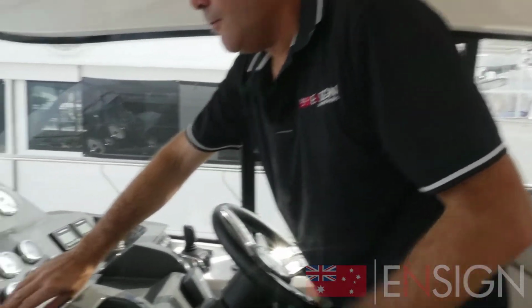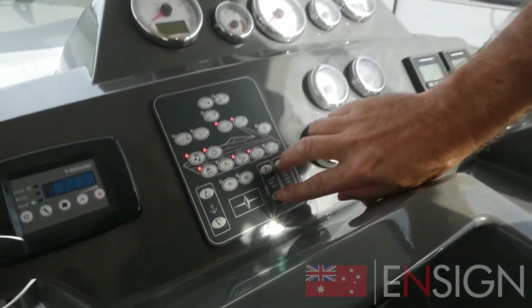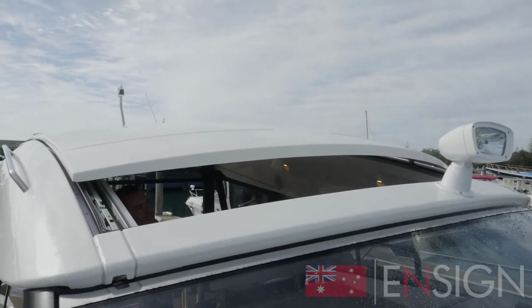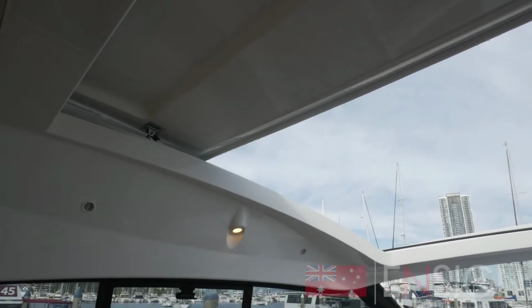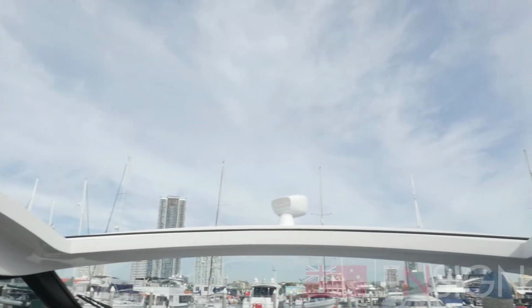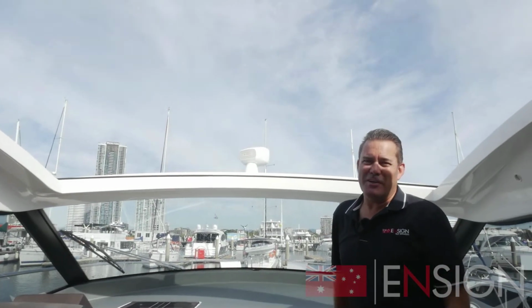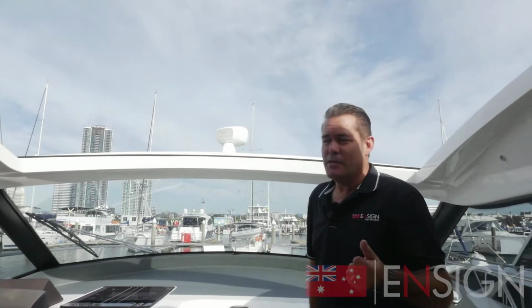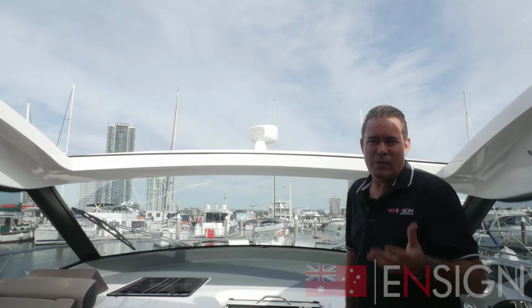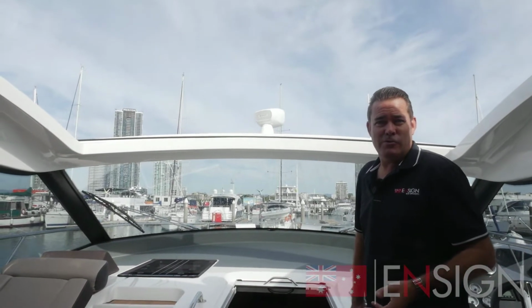Also here on the control panel, fantastic sunroof. The beauty, of course, with having this amazing sunroof. If you're not a real big fan of air conditioning, this boat has so much natural ventilation, upstairs and downstairs. So another good thing, of course, with natural ventilation is that you're not always having to have your air conditioning on when you're trying to have a sleep at night.